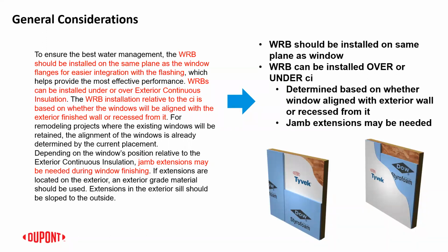But a lot of words, and this is because it's coming from a bulletin. You can focus on some of the things on the right that, like I said, WRB installed on the same plane, but that the WRB can be over or under. And you'll also hear on top or behind, a lot of different ways to say it, but the meaning behind it is that wrap can go on first immediately after that sheathing, or the foam can go on first immediately after that sheathing. So there are 2 different ways to do it, but we'll go over some tips on that.